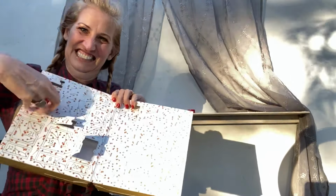So, ooh, this one smells good. It doesn't have the name of the scent on the bottom of these little tea lights, but it does smell really good. You know what I think I might do? I might set them all up and have a little bubble bath tonight or something. Wouldn't that be fun? Do you guys like taking bubble baths with candles?